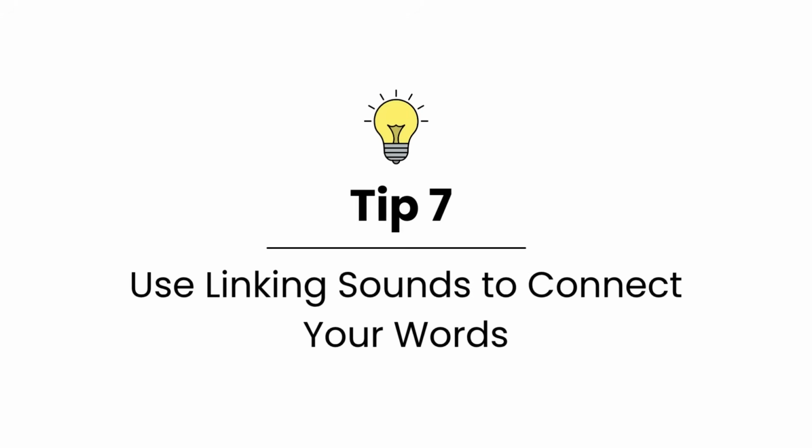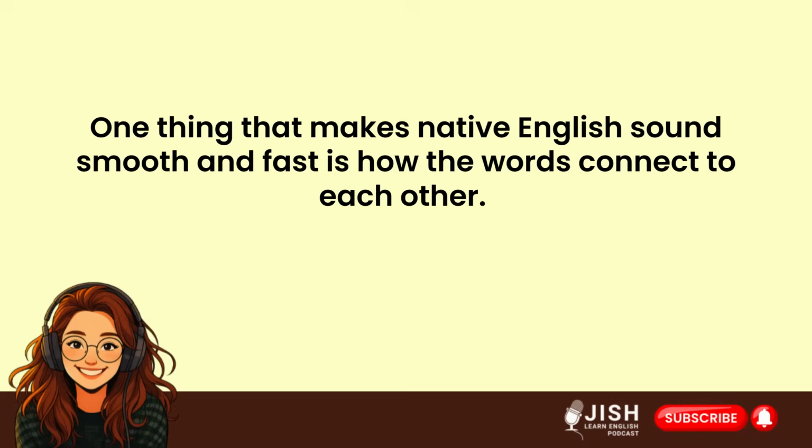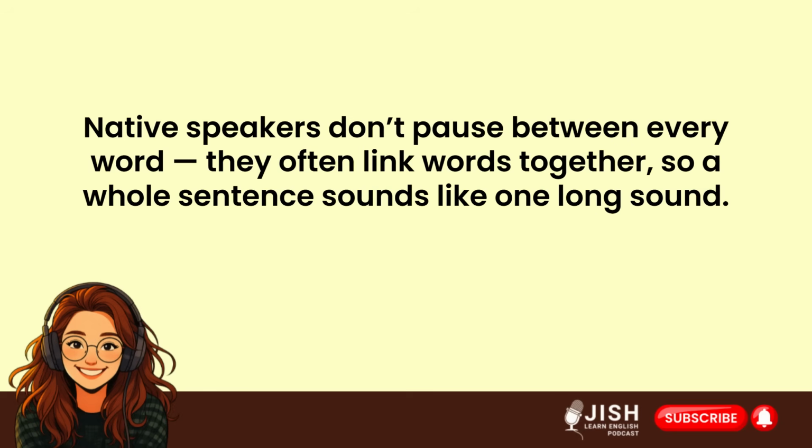Tip 7. Use linking sounds to connect your words. One thing that makes native English sound smooth and fast is how the words connect to each other. Native speakers don't pause between every word. They often link words together, so a whole sentence sounds like one long sound.